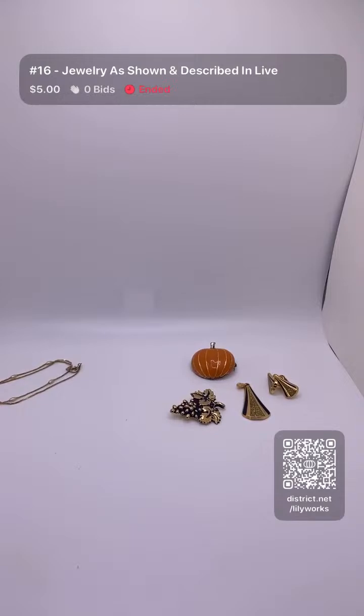What do we have next? I'm trying to dig out all these stretch bracelets, guys. They're a little funky. And if I have anyone who's interested in buying bulk lots of stretch bracelets, let me know. Otherwise, they just go into my craft lot. Ooh, that's pretty.